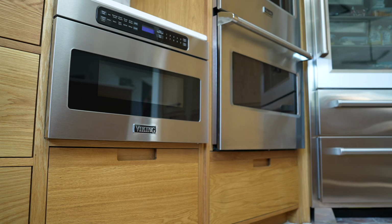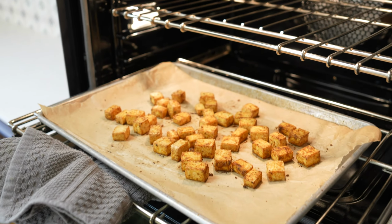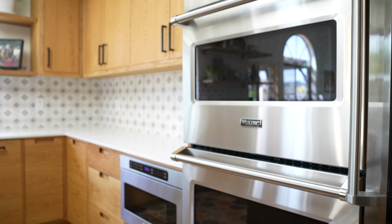Enjoy most about my Viking double wall ovens, first of all, I didn't realize just how amazing an oven can be. I think that I had worked for years with this tiny little oven that came with the house. It was convection, but there was always a hot spot in the oven and you always had to go in and rotate things. These ovens heat evenly, quickly, like how fast they heat up is absolutely amazing.